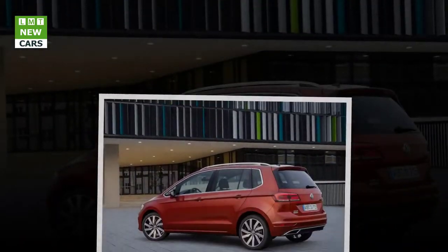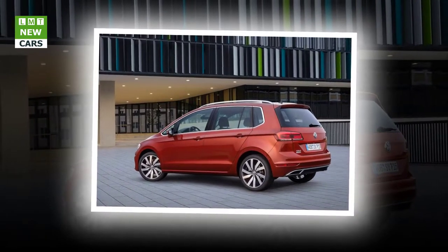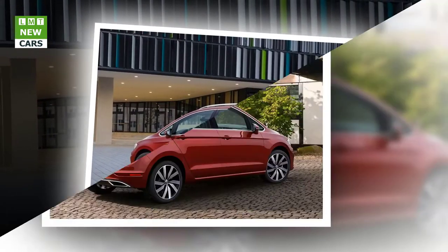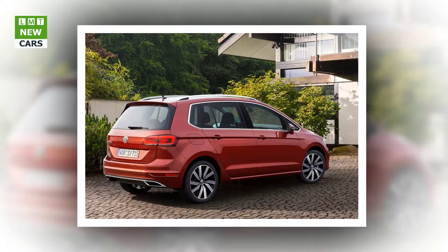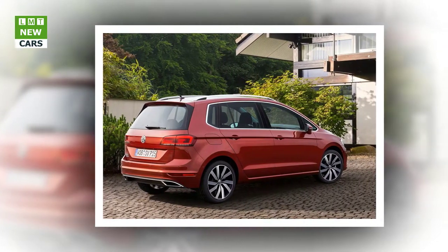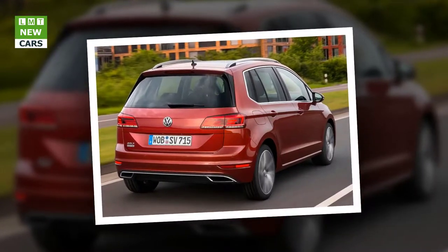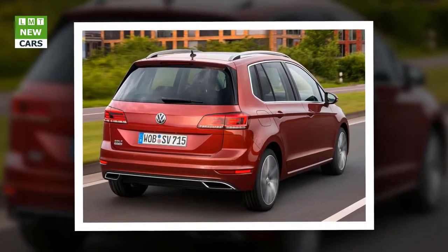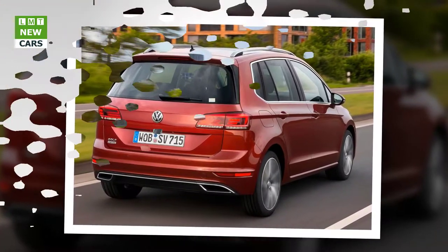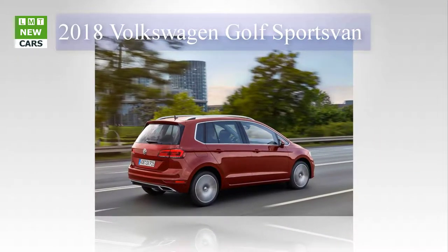Features providing greater safety and comfort in the Golf Sportsvan include new driver assistance systems, such as pedestrian monitoring, part of front assist with city emergency braking system, traffic jam assist, semi-automated stop and go driving up to 60 km per hour, emergency assist, the latest generations of park assist and the proactive occupant protection system, as well as trailer assist, including park assist, which makes reversing easier when towing.